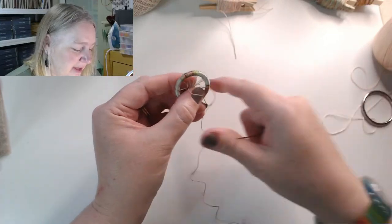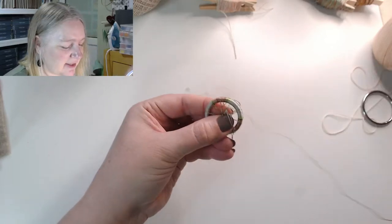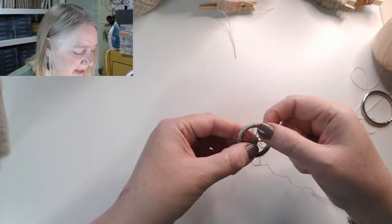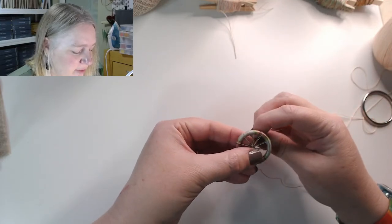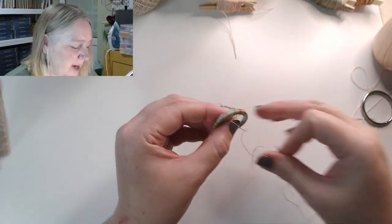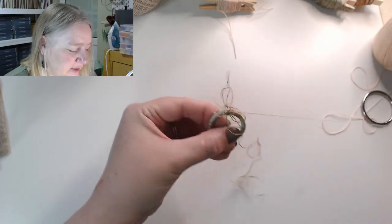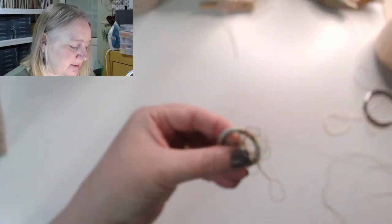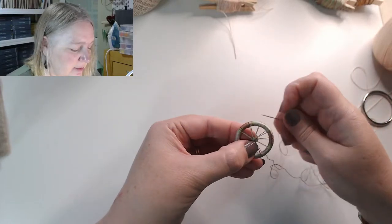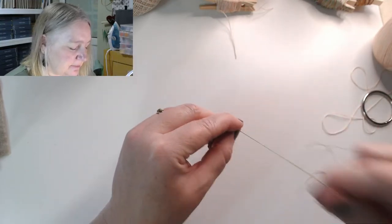I find as well that if you are worried about whether your button is centralized, I tend to find that it tends to correct itself. So if you're worrying that your spokes are a little bit off center, the center of your wheel is not quite central, just be reassured that it does tend to self-correct as you fill in your spider's web wheel. So not far off you being able to see the effect here.